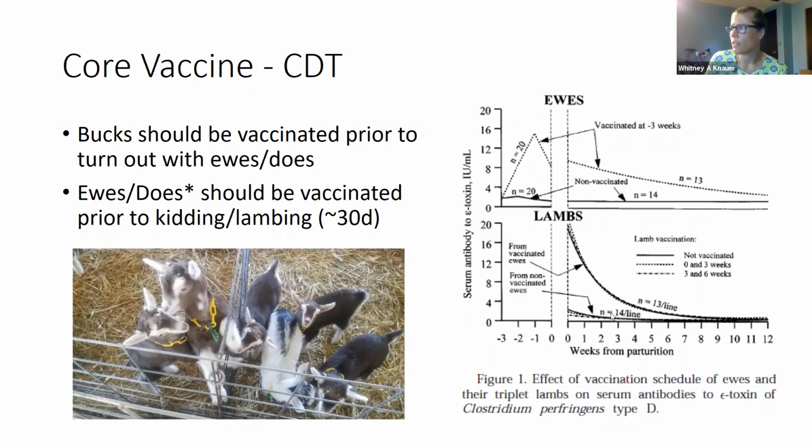And so this graphic is the ewes. The red line shows the ewes that are vaccinated 3 weeks prior to lambing. They had 2 groups, and there's a group down here that's not vaccinated. And then this red line is the antibodies in the lambs that drank the colostrum of vaccinated ewes. And the other line is lambs that are vaccinated at birth. So this is early for talking about CDT and vaccinating pre-lambing or kidding, but it's that important, I think, that I wanted to mention it.